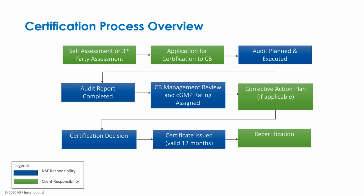responsibility. The first step is for you to complete a self-assessment. It helps you answer the question, are we ready for this audit? And if prepared, you can then complete and submit an application for an audit. We will take it from there.